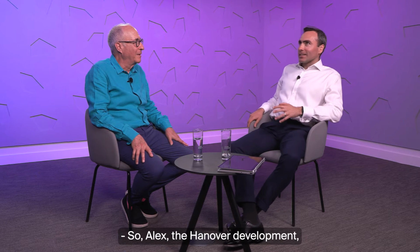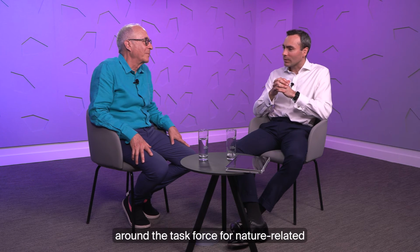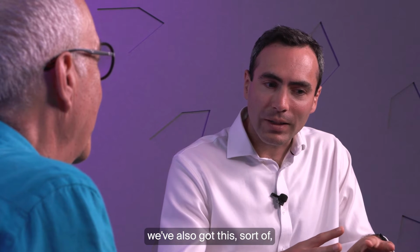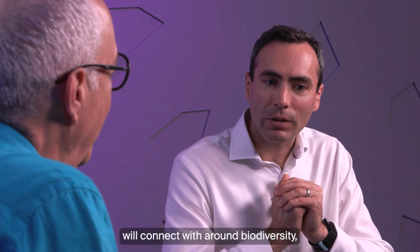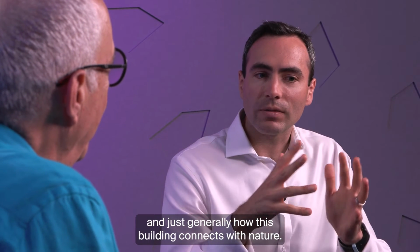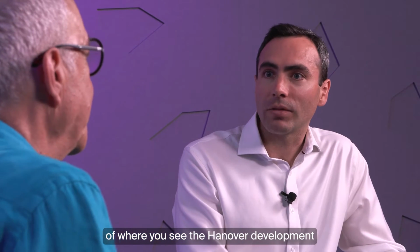So, Alex, the Hanover development, in order to talk to the growing rhetoric around the Taskforce on Nature-related Financial Disclosures, or recommendations rather, we've also got this London theme of greening the skyline. We've got words that I'm sure those watching will connect with around biodiversity, net gain, nature positive, and just generally how this building connects with nature. Would you take me through just a few examples of where you see the Hanover development talking to each of those points?